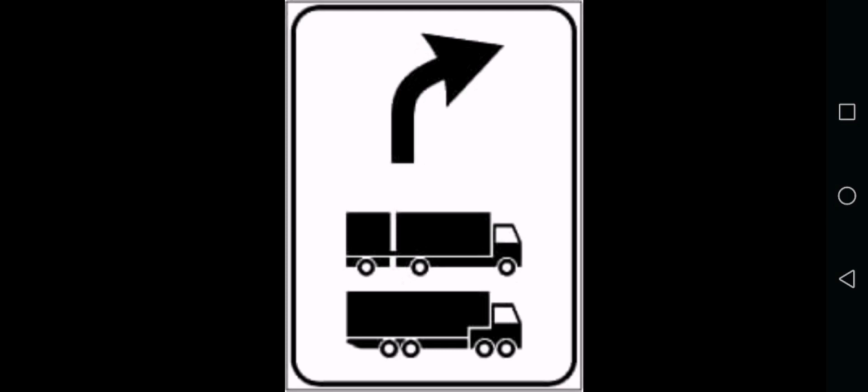This one is advising these categories of vehicle to turn to the right. Probably if you continue straight, you will meet the city center, so to avoid all the stress of turning up and down, stopping for traffic, they are just advising you to use that lane. Probably that lane links to the bypass for you to go to where you are going. It's an advice, but if you insist, you can still continue straight because it's not obligatory. It's not that blue circle. This one is only consigliato.